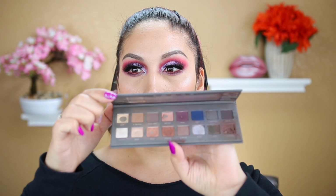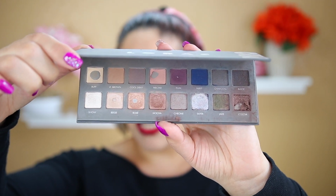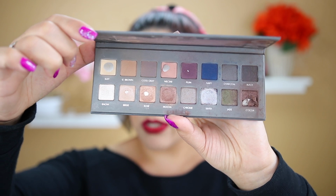And then lastly, it says show your most used palette, and this one I picked because it wasn't a project pan and it's definitely the most used, the one that has the most pan in it too, which is the Lorac Pro 2 palette. So let me show you guys. Look at this. Again, the most used just because I have a lot of pan in here. I definitely use this a ton to show progress, of course, but this is definitely the most used because I used it a ton to even hit pan, you know what I mean?